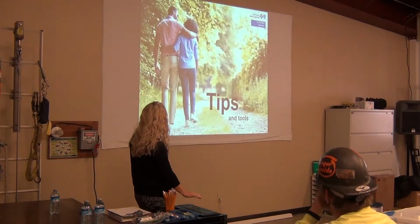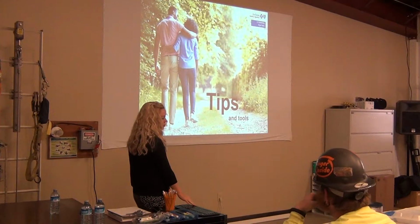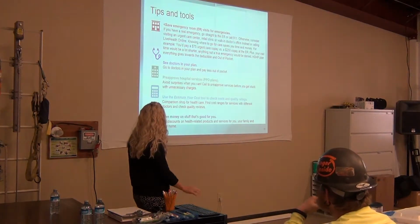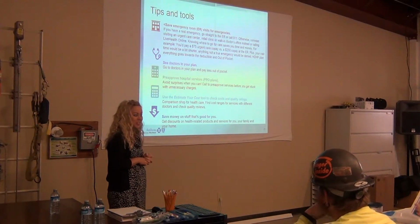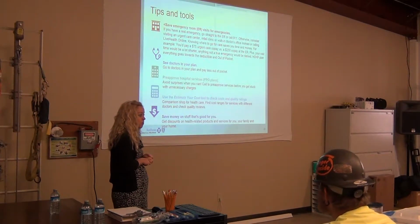All right, tips and tools. This is a good one. Number one, save the emergency room for emergent situations. So that's gonna be life or limb threatening.